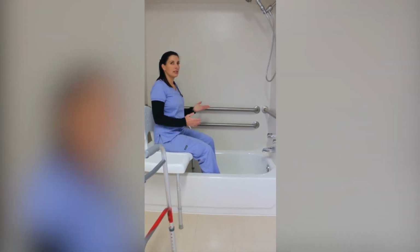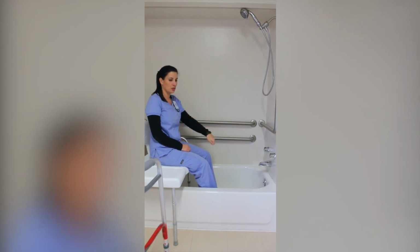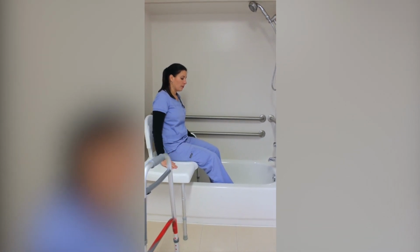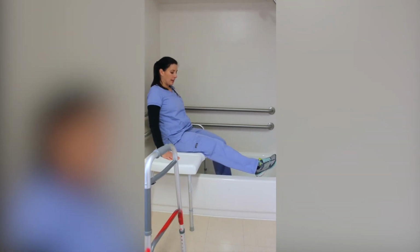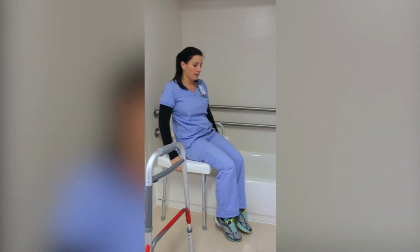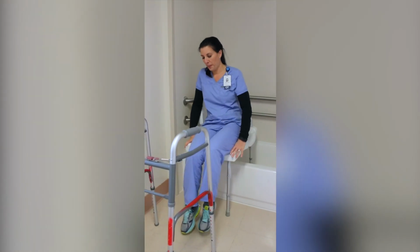And then you're inside the tub, and you can use a handheld shower hose, and you might need to use a long-handled sponge to get down to your feet. So to come out, you're going to just do everything in reverse. Again, you may need to lean back, lift that leg up, make sure you keep the angle of your hip open. You're going to come out, you're going to bring your unaffected leg out, and you're going to make small steps around.